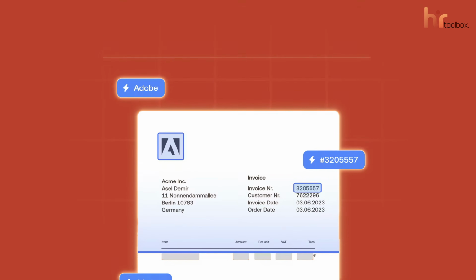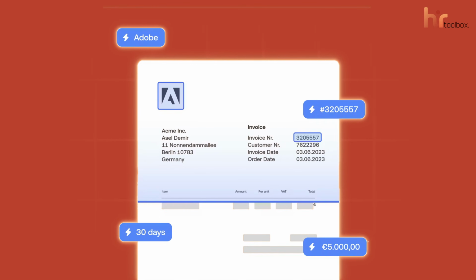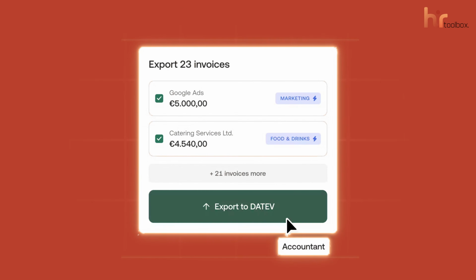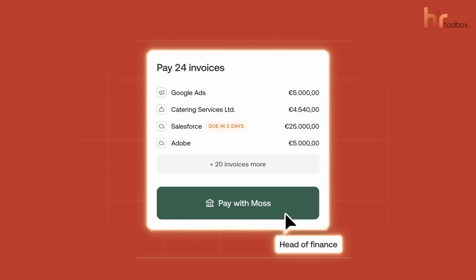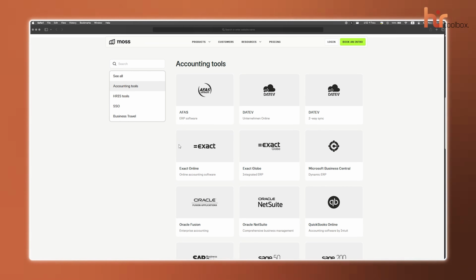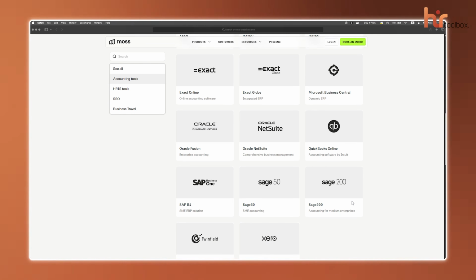For HR and finance teams, Moss gives you real-time visibility into spending. You can see every transaction as it happens, with everything already categorized and pre-coded. So instead of waiting for the end of the month to sort things out, you've got a live view of where money's going. One of the features that we must mention is how well it plays with accounting tools.